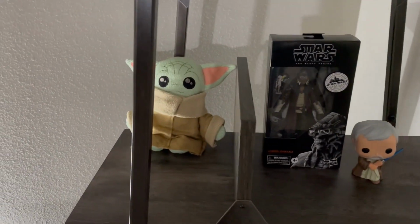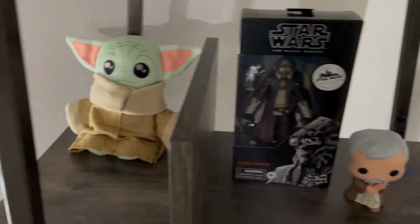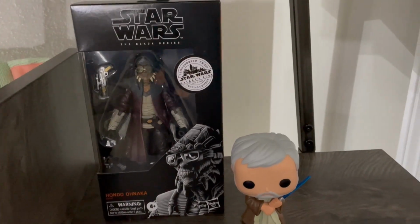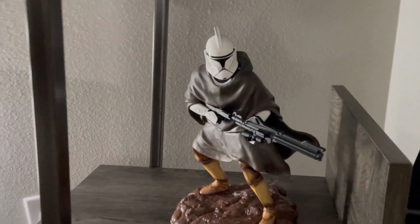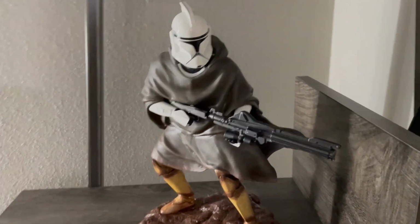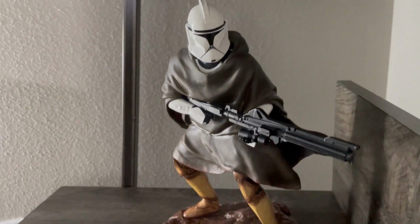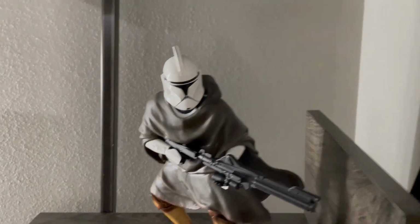Moving down to the next shelf, we have the Galaxy's Edge plush Grogu just chilling. We have Galaxy's Edge Black Series Hondo Ohnaka and another Obi-Wan Funko. Moving down, we have the Gentle Giant 2003 Clone Wars statue of Hawkback Battalion. This is a really, really underrated statue. I don't see it in many collections, so I'm glad I own it.